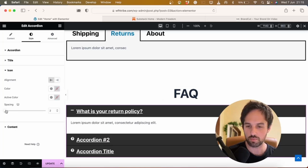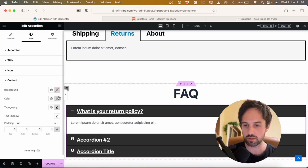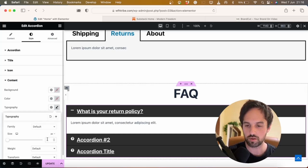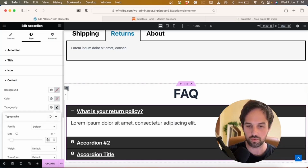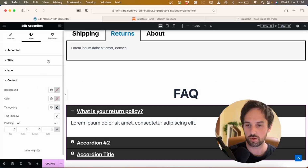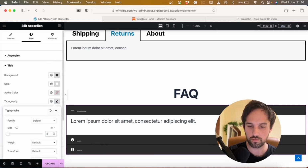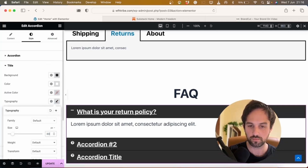We can add a little more spacing in between them. And then finally, we can click on content. In here, we can change the background color. We're not going to want to do that in this situation. We can also click on typography, and we will want to change that to something like 25. And as I've changed that, they both look pretty much the same size. So we're going to want to fix that. We want our headings obviously to be a little bit bigger. So let me just come back up here to title, typography, and change that one to 35. Or 30. 30 looks a little bit better.